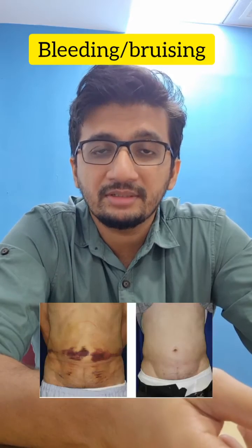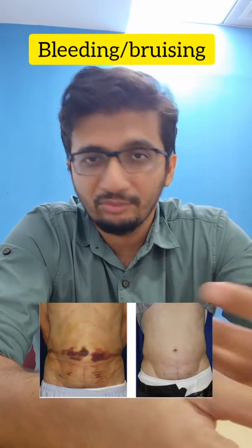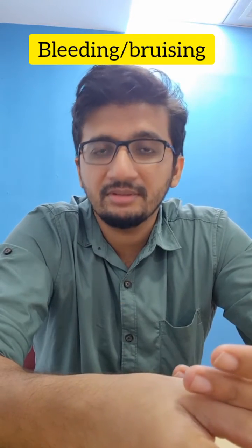Then the next complication is bleeding. Now, bleeding can happen with any surgery. It can happen with liposuction also, because ultimately you're putting a cannula under the skin and moving it back and forth a number of times. So invariably, it can always hit a blood vessel. Now, if it hits a blood vessel, a plastic surgeon can always isolate it and even repair it if required. Obviously, in a case of liposuction, it's usually just required to tie it off.